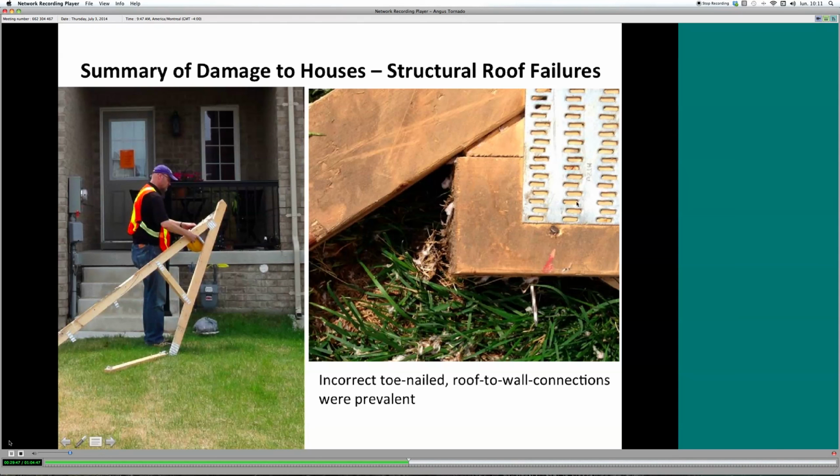Here's one that had only one nail in it. So it had again the correct nail, but there was only one of them holding it down. You can see how it bent as it pulled out. But that is certainly not up to the code level, and could be an explanation for this problem. Of all the connections that we found, we actually didn't find one that we thought was code compliant.